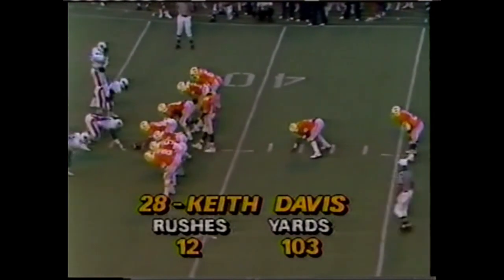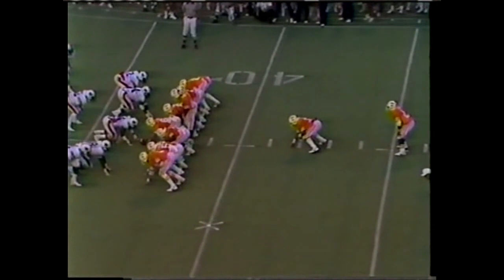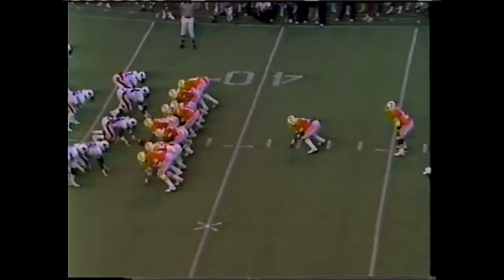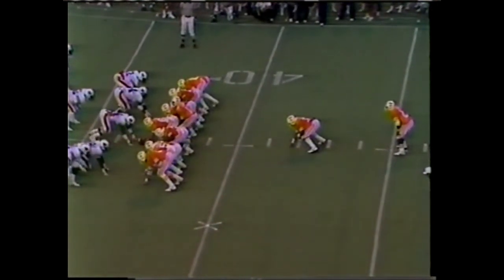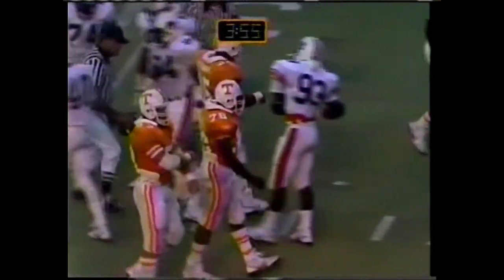Keith, what are the odds that Keith Davis, a freshman, would outrush Jackson and Fullwood? About 1,000 to 1. They pop this one up the middle with Howard, the fullback, and he's down inside the 30, so they're looking at 3rd and short.